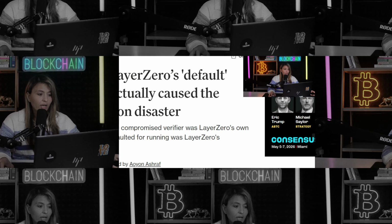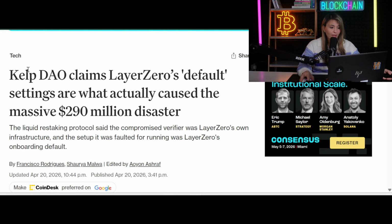It's the Kelp DAO. Here on CoinDesk, we have: Kelp DAO claims Layer 0's default settings are what actually caused the massive $290 million disaster. And this is the interesting part. So they are blaming Layer 0. So let me start by explaining what Kelp DAO is. Kelp DAO is a DeFi protocol built on Ethereum. So what it does, you deposit your ETH or liquid staking token. It restakes them to earn extra yield. It gives you a token back like rsETH. So instead of your ETH just sitting there, it's working in multiple layers.